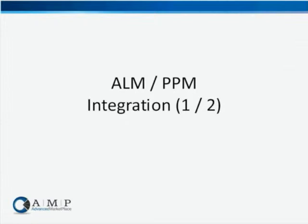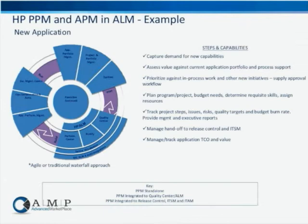So the first thing I'm going to focus on is the ALM to PPM, or Project Portfolio Management integrations. That would be integrations 1 and 2 from the previous slide. And really this is around the plan capabilities. With PPM, and especially with integration with APM and ALM, we really understand the difference in what is needed for a new application or strategic demand, and what is needed for keep the lights on, the maintenance streams that are coming from SSM.